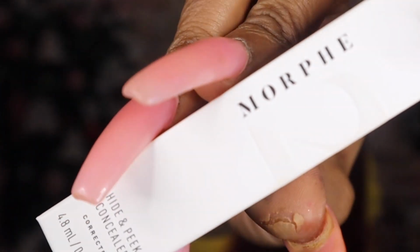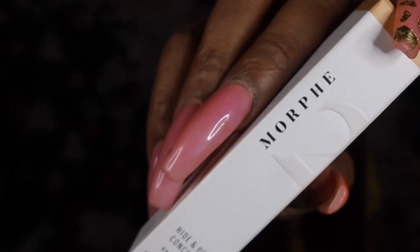And last but not least, in my favorite 5 2021 concealers, I have from Morphe, and this is the Hide and Peek Concealer in the shade Peek of Sand. And this was a really huge TikTok concealer, and when I tried it, I fell in love as well.